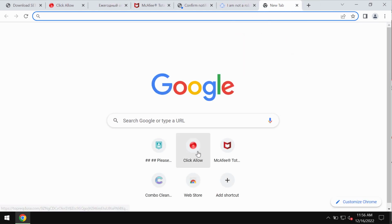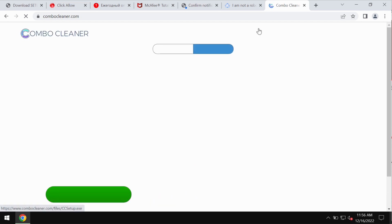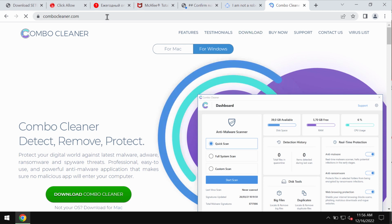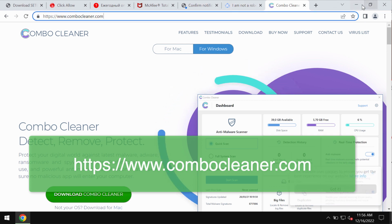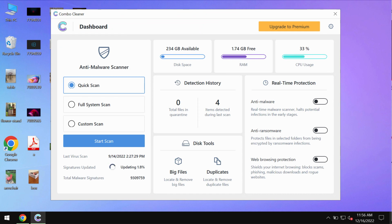And also keep in mind that these pop-ups could be the consequence of some adware on your computer. So we recommend that you scan your device with Combo Cleaner Antivirus. You may get it on the official website combocleaner.com. Download the application, install the software and start scanning your device. Combo Cleaner Antivirus will help you to detect and eliminate other infections.